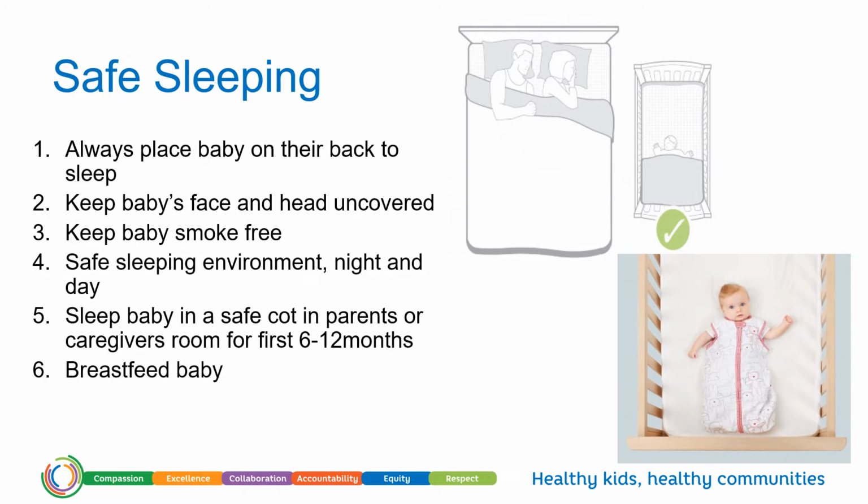Point 4. Safe sleeping environment, day and night. The safest place for your baby to sleep is in their own safe place with a safe mattress and safe bedding. Babies should always be placed on their back to sleep with their feet at the bottom of the cot or bassinet. A safe cot meets Australian standards. A safe mattress is firm, flat, and the right size for your cot. Safe bedding is lightweight and firmly tucked in and only pulled up to chest height, or use a safe sleeping bag which is fitted well across the neck and chest with baby's arms out and no hood.